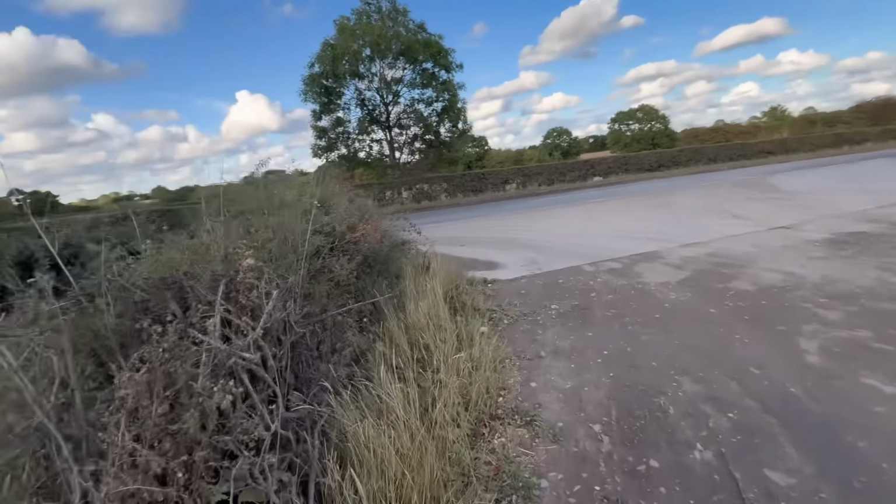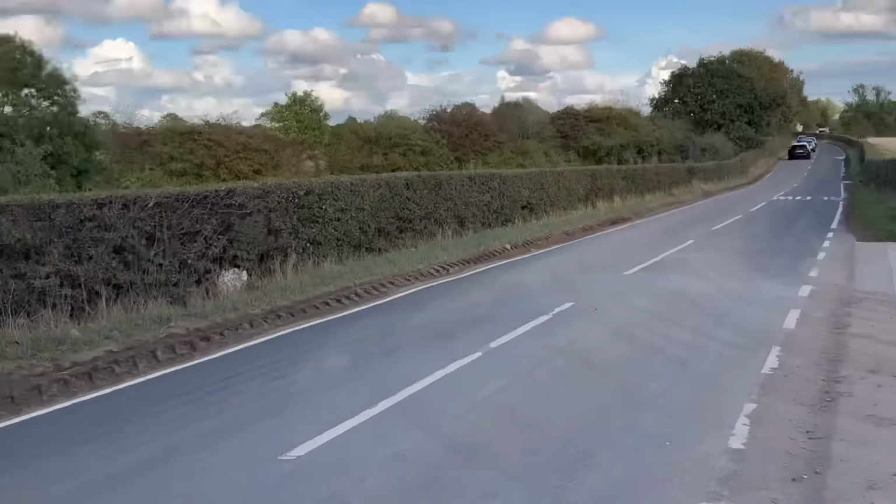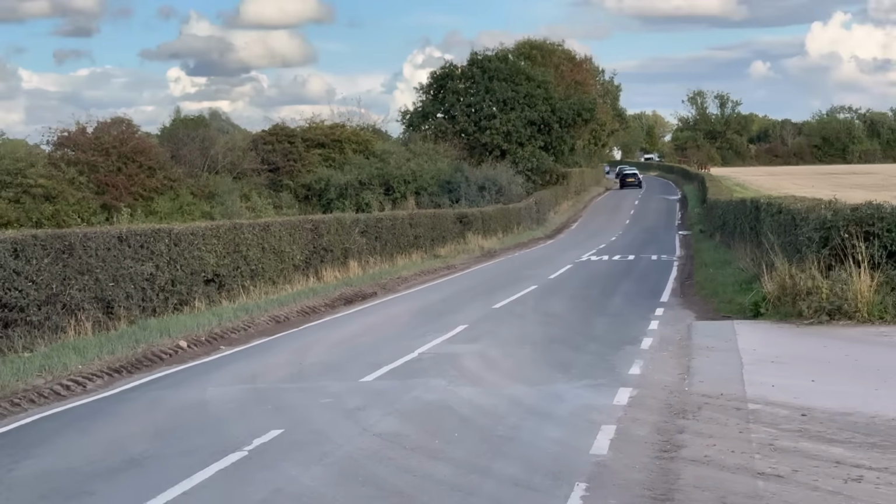But all the hedges are pretty neat. We just need to trim behind the barriers, but he's done a nice job on them. Nice and neat and square.